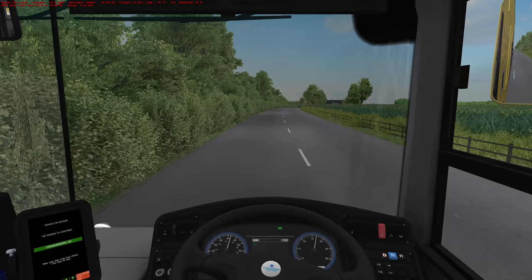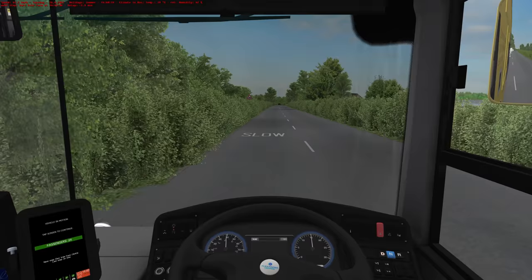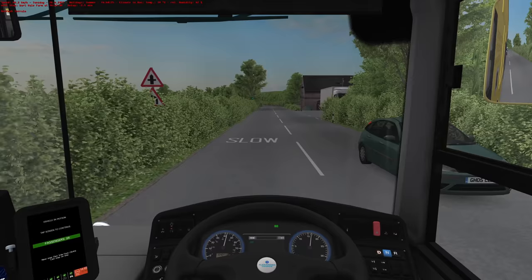How many have we actually got on? Quite a few. Yeah, if I were a bus company, I'd be happy with that number of people. Don't get me wrong, I'd rather have the bus full and standing, because then we're making more money, aren't we? Oh, hang on.